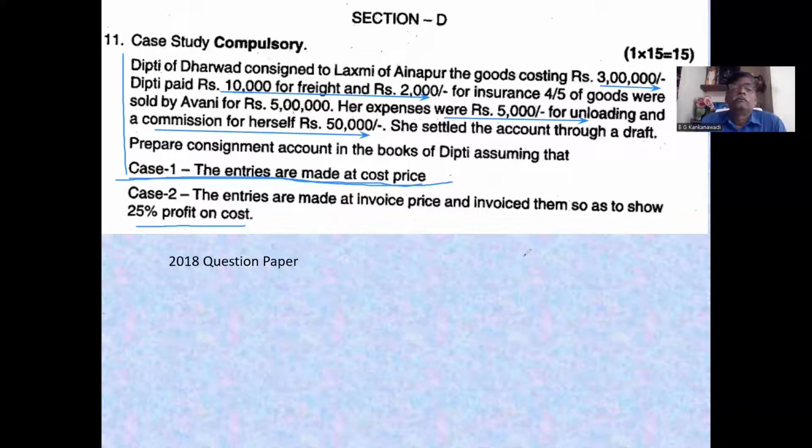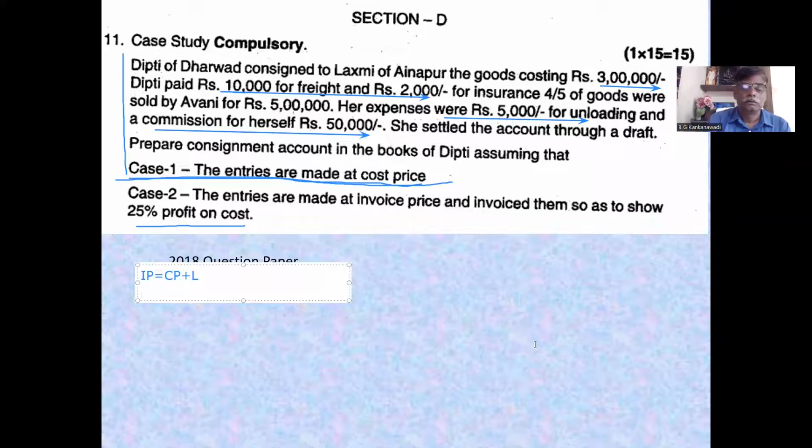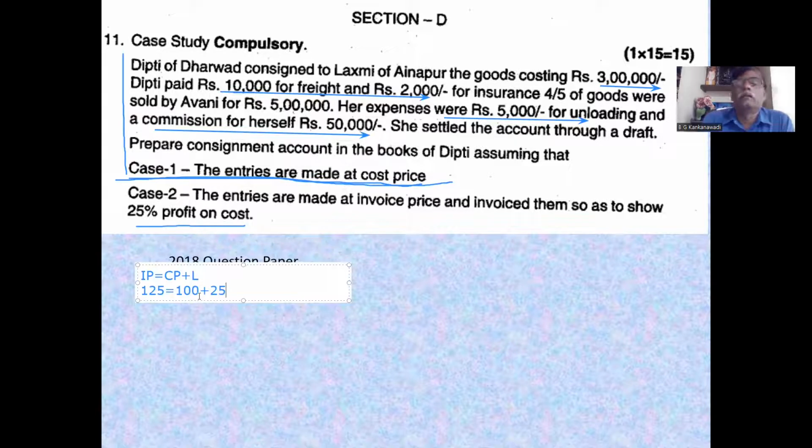Okay. IP is equal to CP plus L. Write the equation and tell me. So IP is 125 is equal to CP 100 because cost is there. So L is 25. So your equation is L is equal to 25 by 100, which means 1/4.